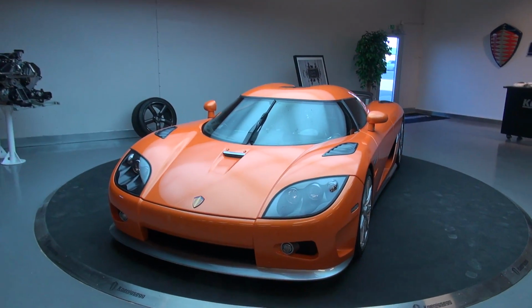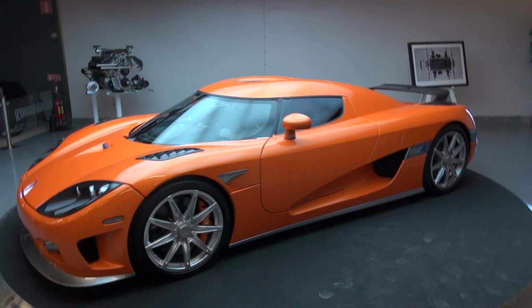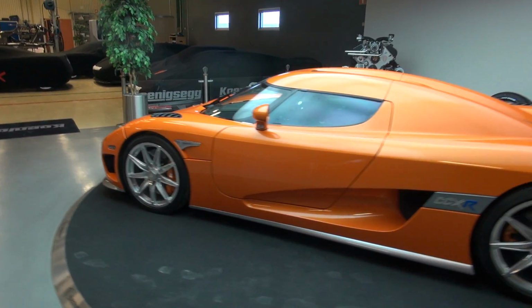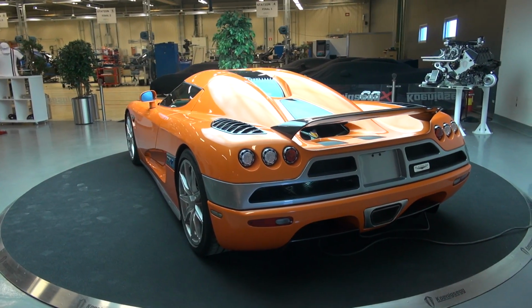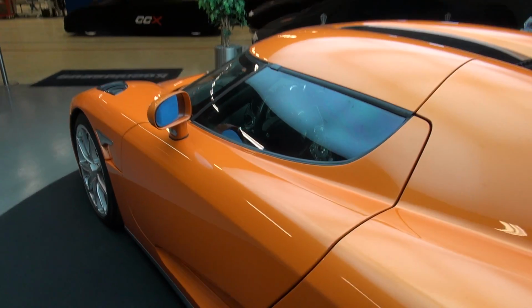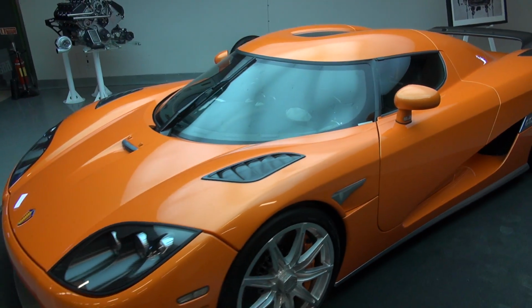And here we have the CCXR special made with E100 for E100 fuel. See if it's open. No, it's closed. It's Alcantara and leather interior of this.